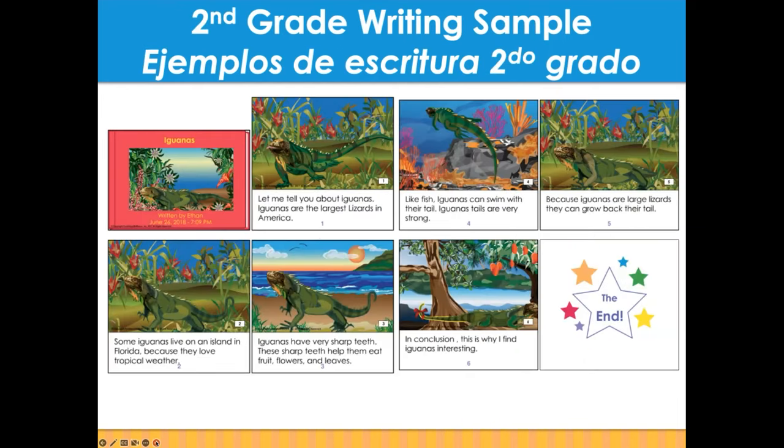Here's a second grade example. You'll notice now longer sentences that describe the ideas. They have started on page one with an opening sentence. "Let me tell you about iguanas. Iguanas are the largest lizards in America."